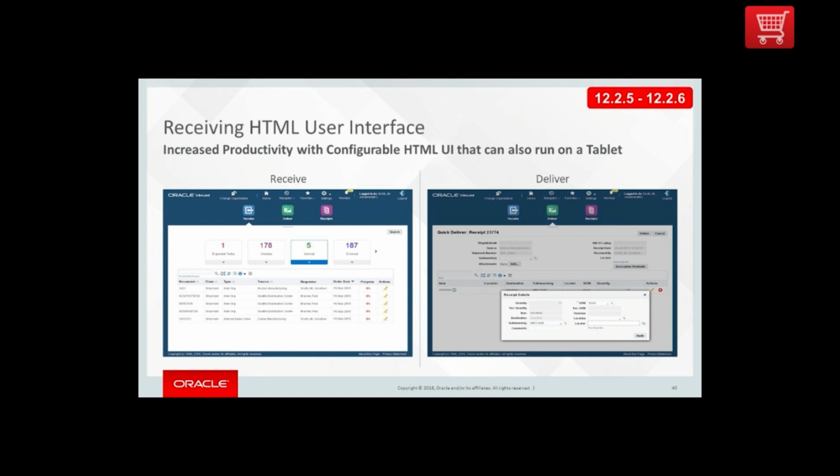coming in. So you can choose a directed receipt action in 12.2.6 for lot and serial controlled items as well, and against any of those supported documents: purchase orders, requisitions, advanced ASNs, RMAs, and so on. But it's also designed for tablets, as well as your desktops and laptops. So that's the nice thing about these HTML UIs.